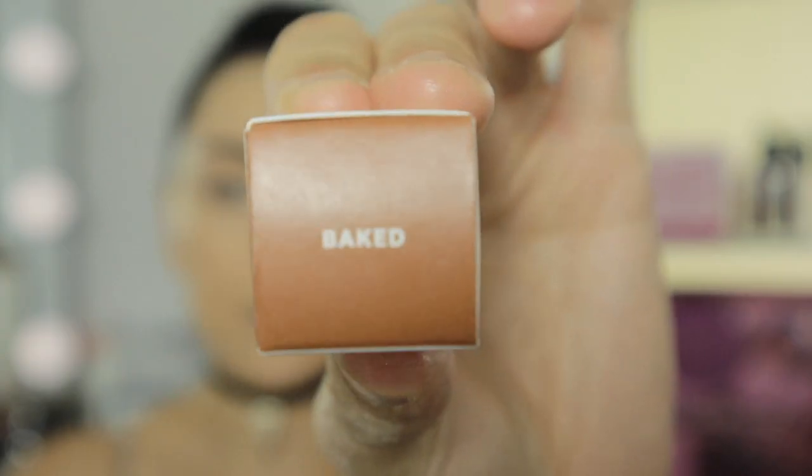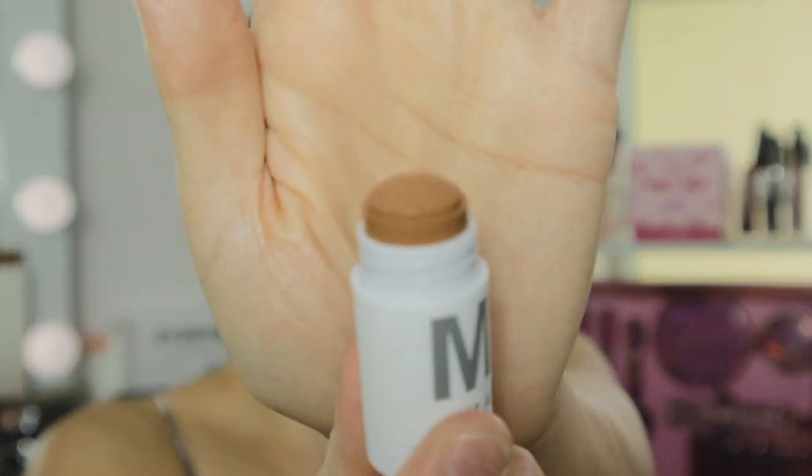So mine's in the shade Baked. So cute lid. I love their packaging. It feels very fresh, very modern, very earthy. I like that. So it had a little protector on top. It's all of the finer details, you guys. That shade looks really, really nice. I think that'll be perfect to give you that beach bronze glow.